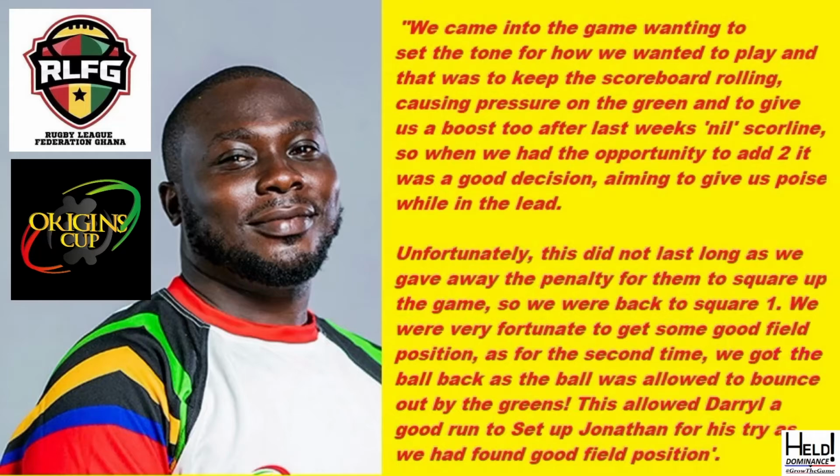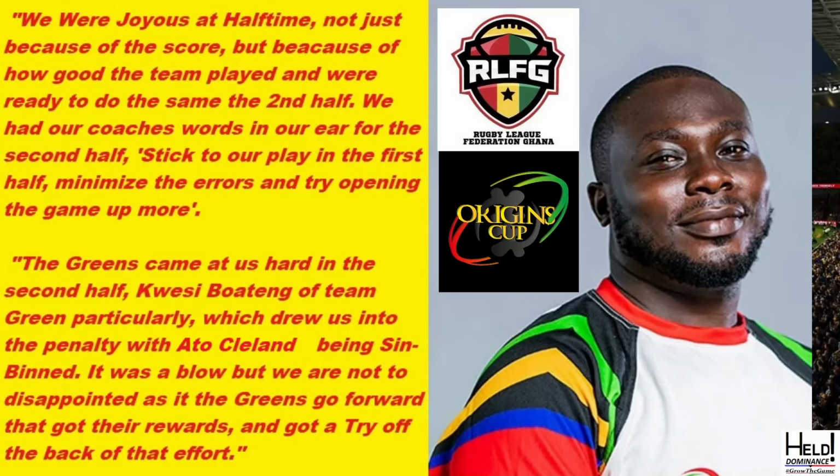We were very fortunate with some good field position as, for the second time in the game, we got the ball back as the ball was allowed to bounce by the Greens from our kickoff. This allowed Daryl to run a good angle to set up Jonathan for his try as we found that good field position. We were joyous at half time, not just because of the score, but because of how good the team played. And we were ready to do the same in the second half.